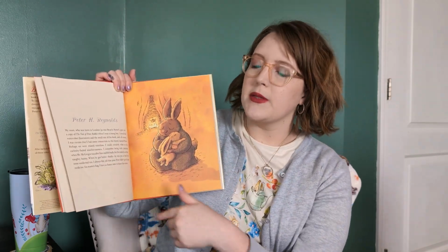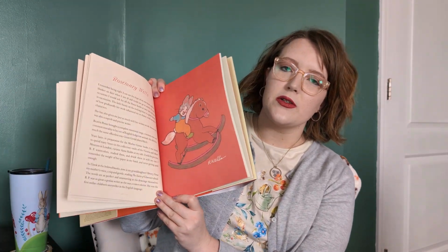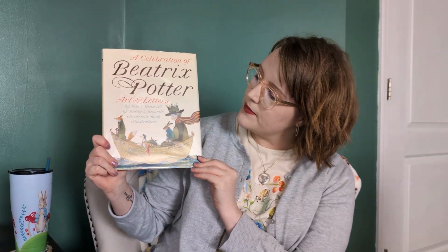They've shared blurbs about their favorite thing or memories involved with her books. And it's just a really sweet and special way to honor Beatrix Potter. There's different authors, their illustrations, and just a sweet little excerpt about what Beatrix Potter means to them.